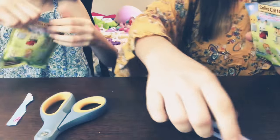Today, we're going to be unboxing this lovely Calico Critters playset. But first, we have two blind bags, so we're each going to open one. I'm going to use scissors because it has a scissor line here. She's just going to tear it off. I wanted to use scissors, but I was like, let me be polite.